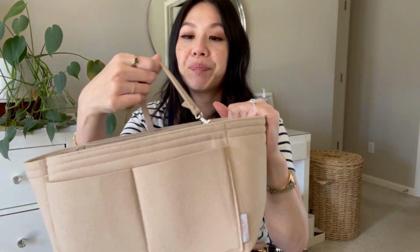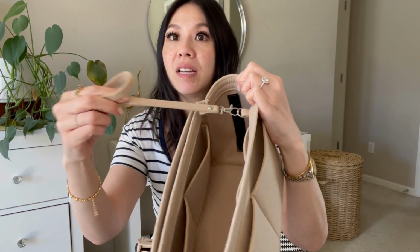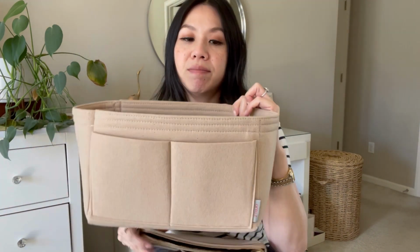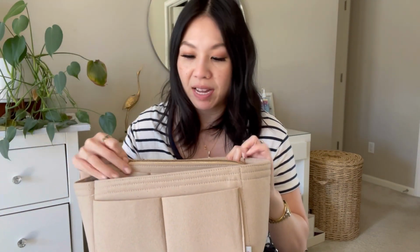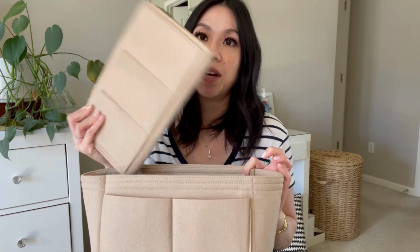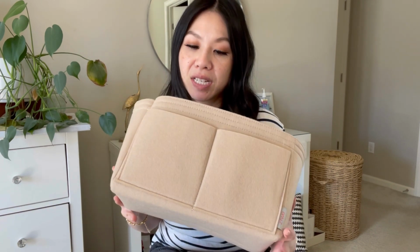This part detaches, so you can throw your keys right down there so you don't lose them. It's just like a huge placeholder, and you can put that here. And obviously you can use this in other bags too, or just carry it alone. So there are definitely other opportunities to use this in different ways. So that is pretty cool.